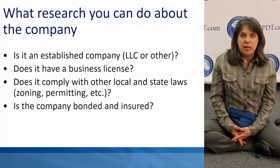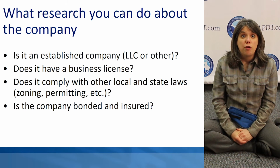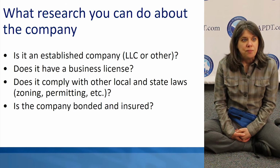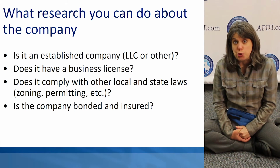You can see about and ask about whether they have a business license, whether all their permitting and other state or local requirements are met. And you can also ask about whether the company is licensed and bonded and insured.